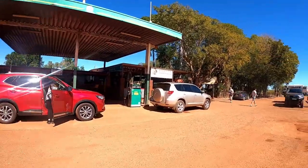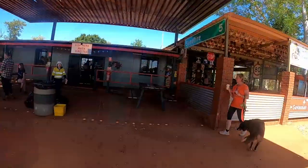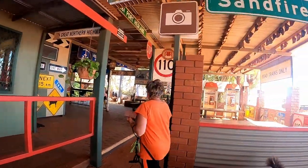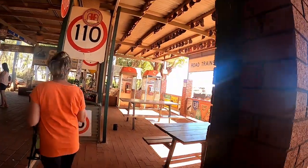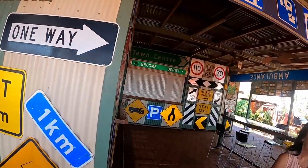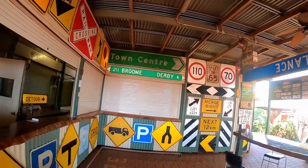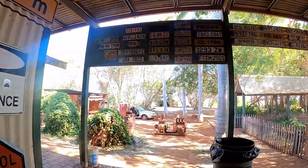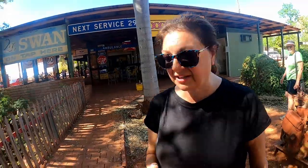So we've done a quick stop at the Sandfire Roadhouse. So we've been driving for about 2 hours, approximately. So just put some petrol in the Winnie, bit of a stopover, and now we'll continue on.